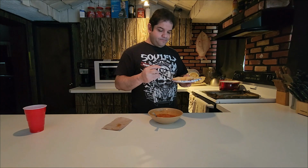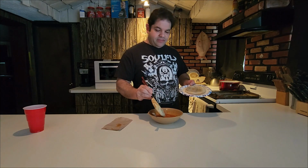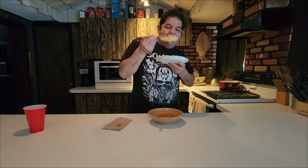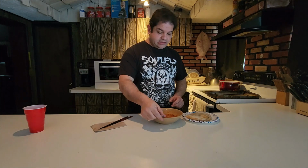Very much up to par from the last time we've had that together. And it's still pretty hot, just came out of the oven, of course. I'm gonna go ahead and just kind of dip this a bit in my kimchi stew here and take a bite. Yes, yes. This is exactly what I needed for this lunch. This is actually better than what I pictured up here. Wow, wow.